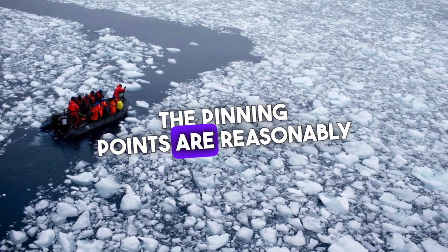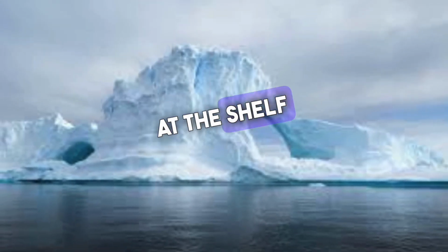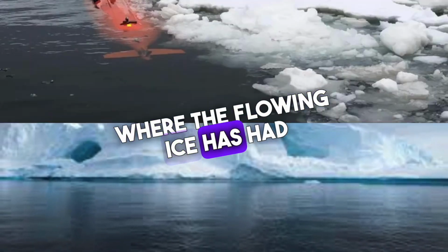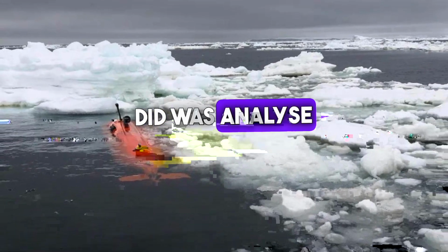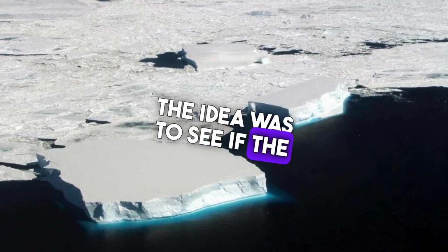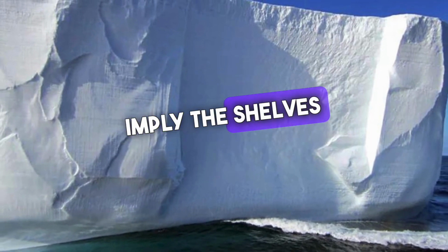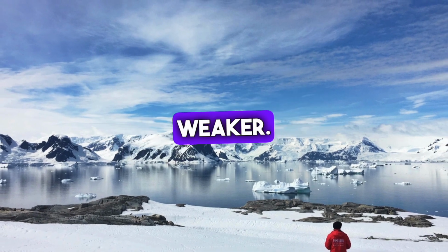The pinning points are reasonably obvious to a passing satellite because they produce a lump at the shelf surface where the flowing ice has had to ride over them. What the Edinburgh University team did was analyze through time how these bumps had changed shape. The idea was to see if the bumps got smaller, which would imply the shelves were thinning, that they were melting, that their braking force was getting weaker.